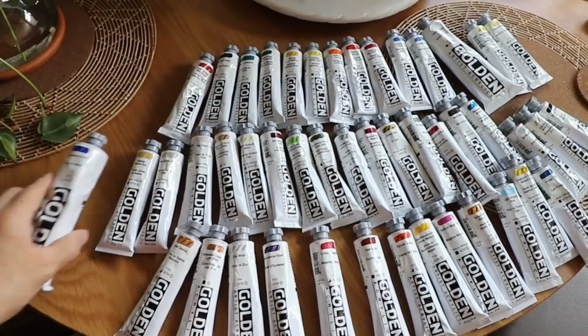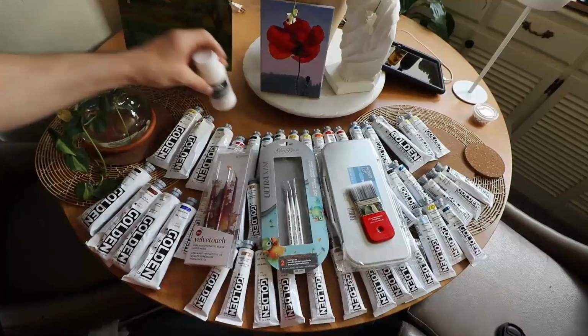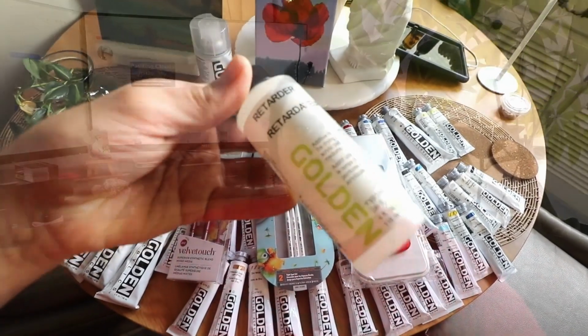And to top it off, I got some bonuses with it, such as larger paint tubes, plus some paintbrushes for detailing, and even a painting tray, and a spray, and a slow drying medium. This I might actually use, but with all honesty, I still prefer using water. I like the challenge that acrylic dries quickly.